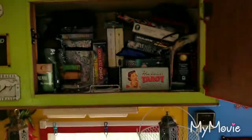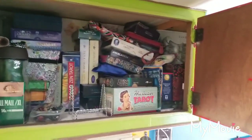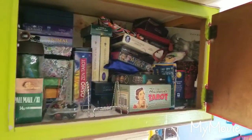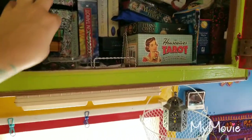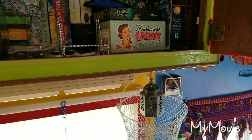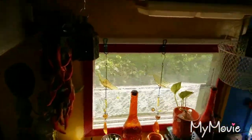Inside the cabinets, I have my tarot stuff, and this is just part of some of my tarot stuff. It doesn't have all of them in here. It's just some that I wanted to take off. Oh, no advertising of cigarettes. Not that I smoke, but I do socially smoke with some friends, so there it is. And then, let's see, what's on the other side? Hopefully it's not too much of a mess.